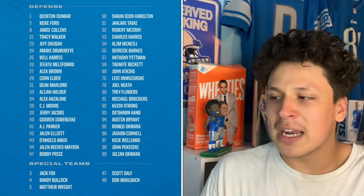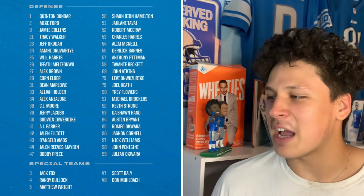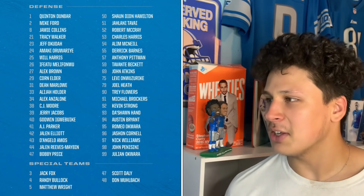Then, of course, special teams, Randy Bullock, 4, Matthew Wright, 5. They're not going to both make the team, but Scott Daly and Muhlbach, ooh, okay, 47, 48. Both those guys for the long snapping position. Of course, the one and only Jack Fox. You only need one punter when you got Jack Fox. So, yeah, I think some interesting numbers there.